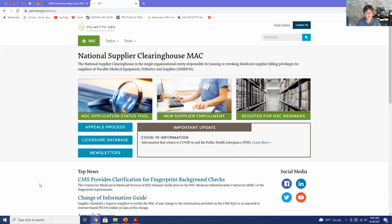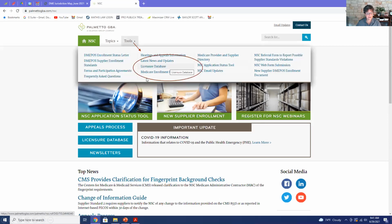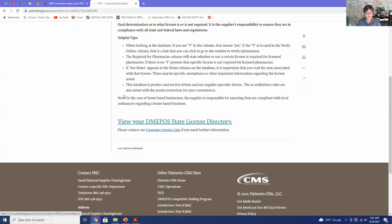So just make sure you always verify with your state for any requirements. But to look up the licensure database, you would go to the NSC website and, on the homepage, there's a link for the licensure database. And there's also, if you go to the tools, another way to get into the licensure database.